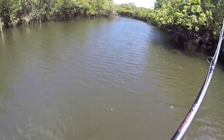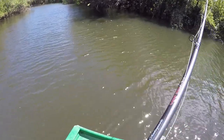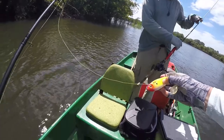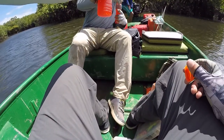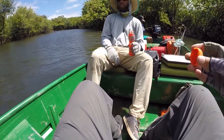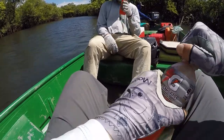All right. Switching lagoons. Trying out this spool tech. This is a snook and tarpon lure. Cheers. You're leaving this lagoon with an 18 pounder at least. Biggest peacock I've ever caught on video, by a lot. Really?